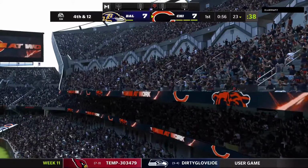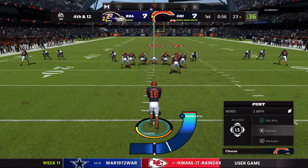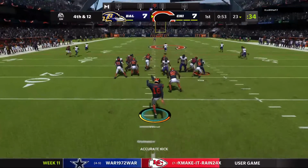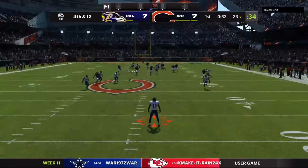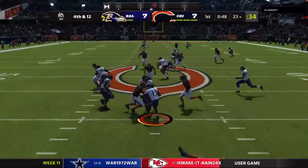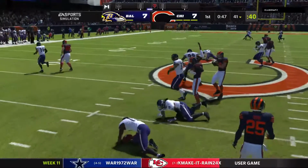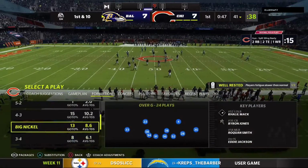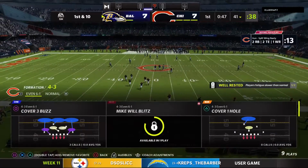And this is what you want to see from a defense. Give up an opening drive touchdown, that's fine. But how about them going back out there, recommitting themselves to the task at hand, and forcing a 3-and-out and giving the ball back to their offense. 7 yards on the return after a punt of 39. And the Ravens, they'll take over.